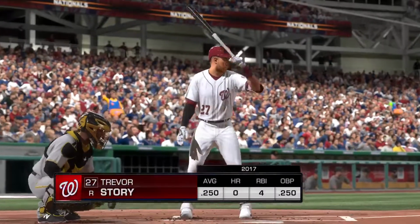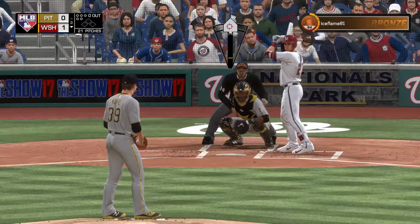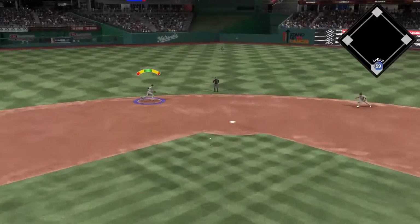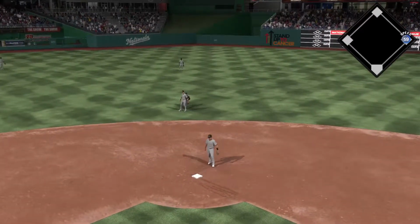So striding in, Trevor Story. He'll get us going in the home half of inning number 3. First pitch on its way. Hit back toward the mound. And that's a base hit. So a little first pitch swing in there as he's on to kick off the inning.